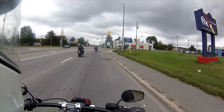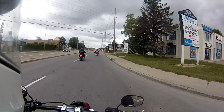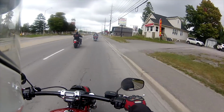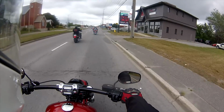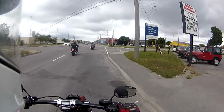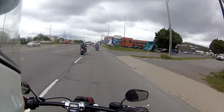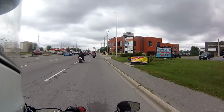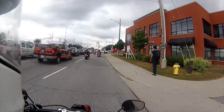Very stiff bike. You can really feel the bumps. But switching gears and everything like that feels really nice. I'm in 3rd gear right now, doing about 60 kilometers. Definitely have to get used to the signals being left on the left-hand side and right on the right-hand side. Little different to get used to for sure.